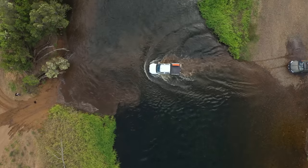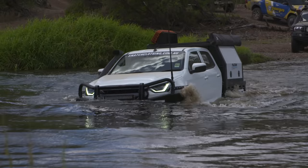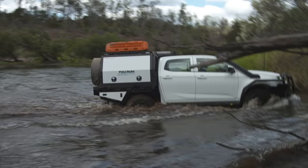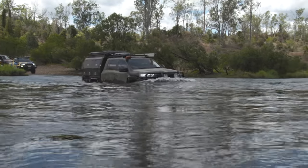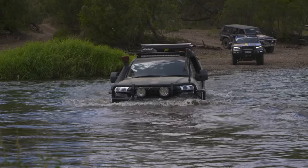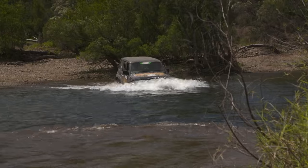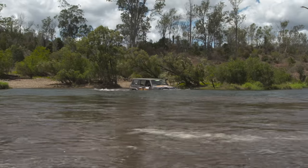Ew, hey, that's actually pretty deep. Whoa, there's some flow. I started floating. That was heavy. I started floating. When you're looking at river crossings, it's important not to just check the depth, but also the speed of the current. A vehicle is a bit like a sail in the water and can easily be pushed sideways, which can lead to all kinds of strife.